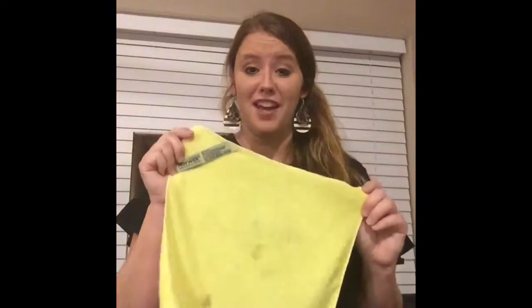So you can clean your face without any kind of soap. Just wet this cloth with water, which it's wet because I'm going to take my makeup off in a few minutes and show you. You just wet it with water and it removes all of your makeup. It exfoliates your skin and your skin feels so clean after you've used this body cloth. You can also use it all over your body without soap.